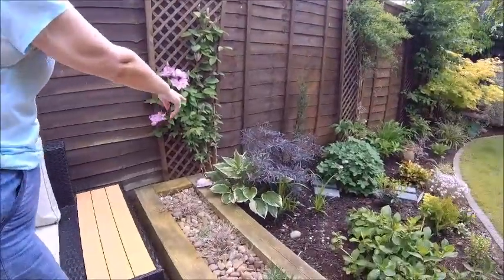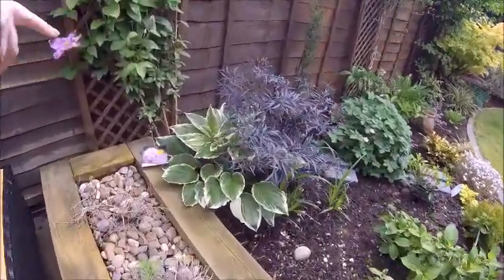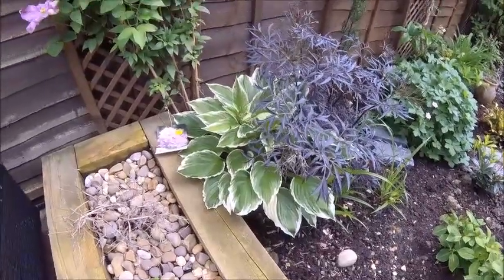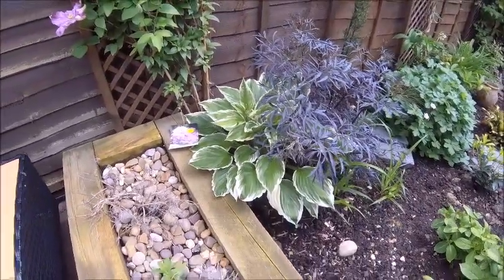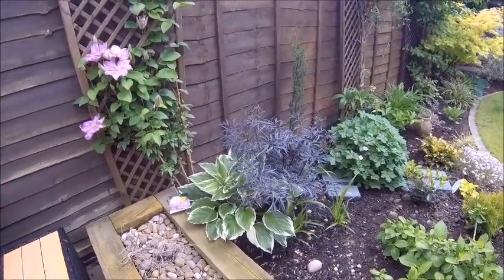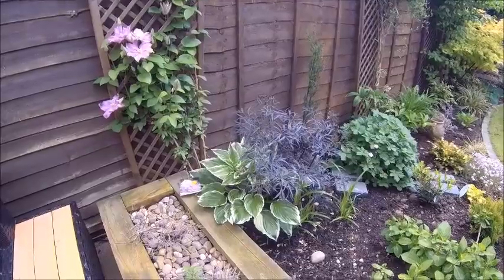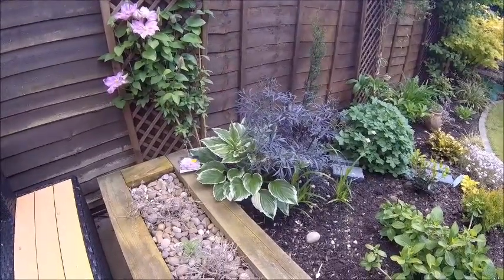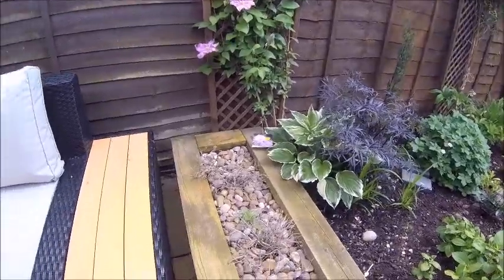And look at this hosta. I think I might have to move that because the black lace will take over. Was that another eBay special? Yes, I think it might have been. My black lace I cut down to the ground last year because the flowers kept falling off and it was just wilting constantly. So I chopped it back and it's come back with a vengeance. It's looking very healthy.